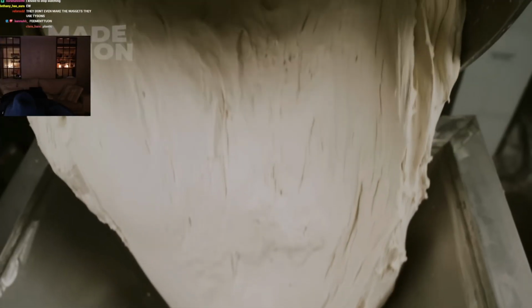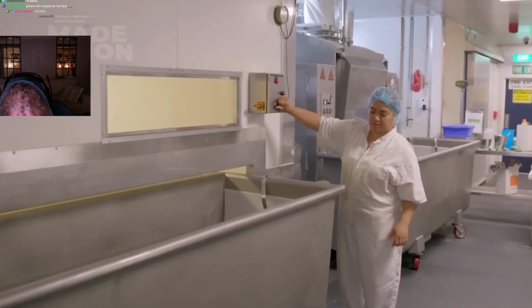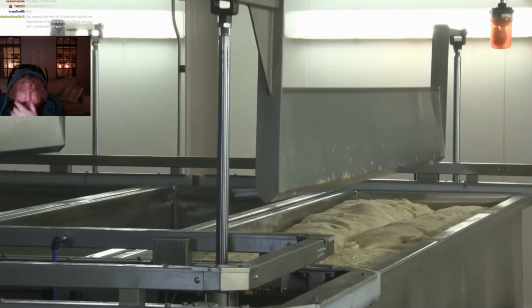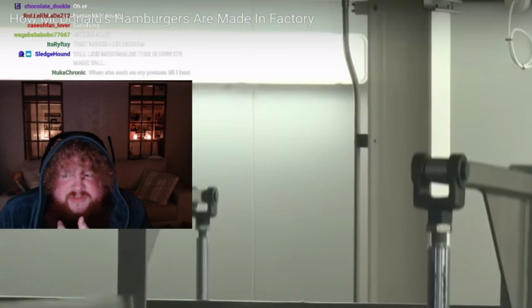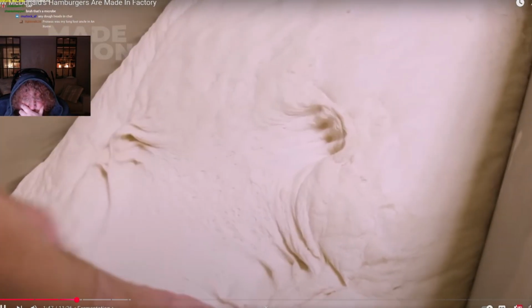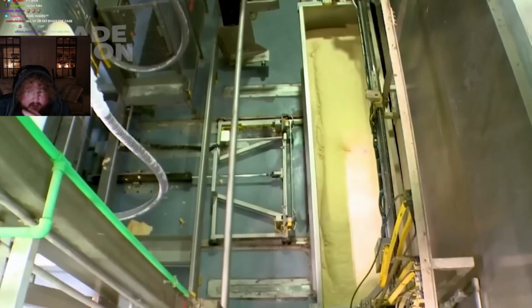Cap. Now, the dough heads to the fermentation room, where it rests for 4 hours. During this time, the yeast ferments the sugars, enhancing the dough's flavor and texture. This is too wholesome so far. This can't be real. This isn't just resting, though. It's a critical step that gives the buns their structure. Y'all hiding something. After fermentation, it's back to the mixers.